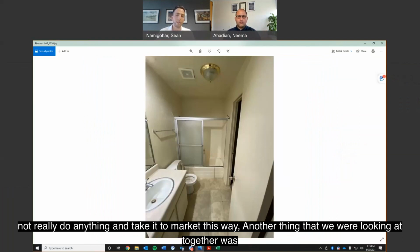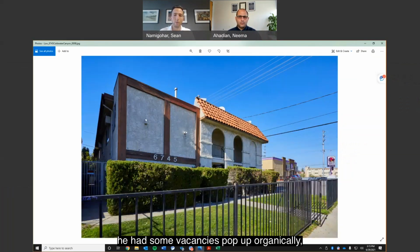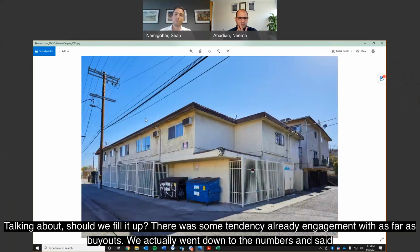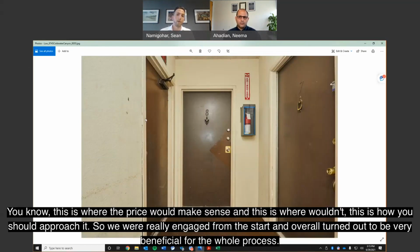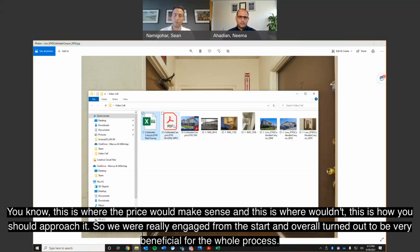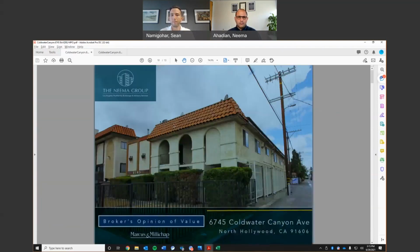Another thing that we were looking at together was he had some vacancies pop up organically, talking about should we fill them up. There were some tenants he had already engaged with as far as buyouts. We went down to the numbers and said, this is where the price would make sense. This is where it wouldn't. This is how you should approach it. So we were really engaged from the start, and overall it turned out to be very beneficial for the whole process.